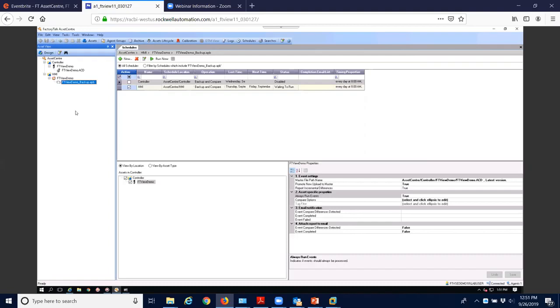Yes, actually, system release 4.6 of PlantPAx is all based off version 11 and version 31 of Studio 5000. Yeah, you can always move up. It's the other way that's an issue.